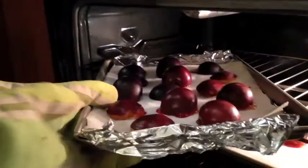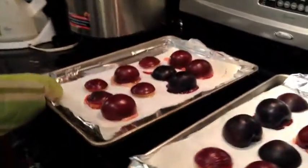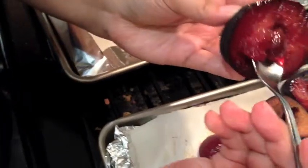Once time's up, open the oven and take out the plums and set them aside to cool for about 20 minutes. Once the plums are cooled, proceed to take out the pits. You can use a spoon or your hands for this one.